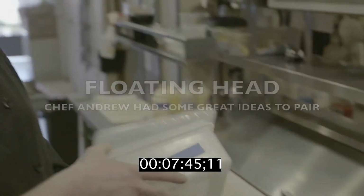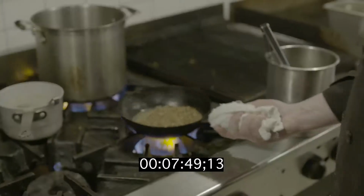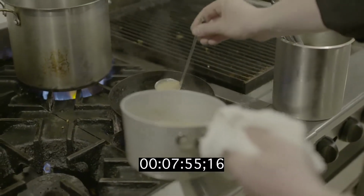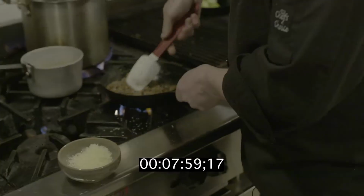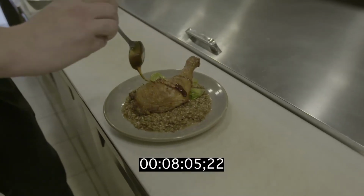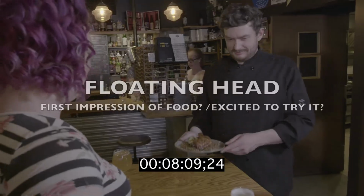Nice malt rye from Horton. Butter. Really nice earthy dish here. Nice sweet and vinegary. Okay, here we go. Oh, wow.